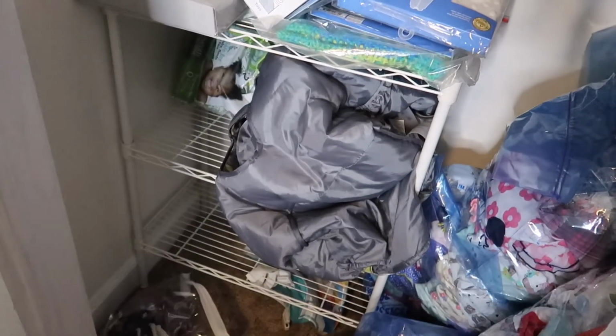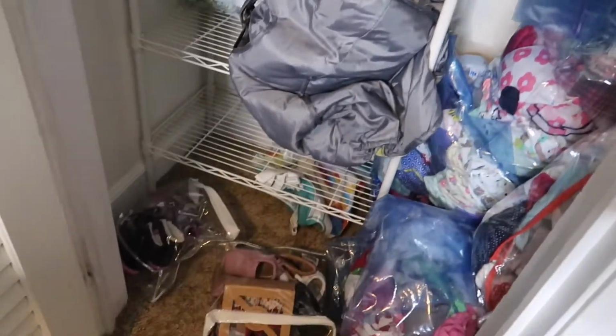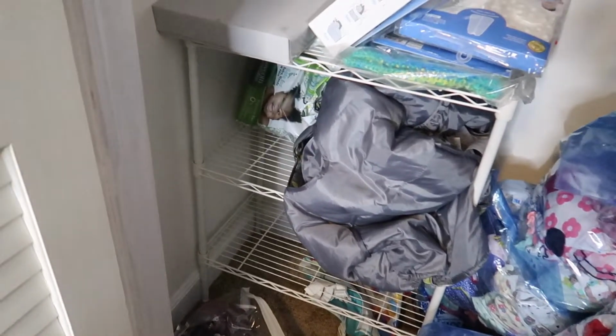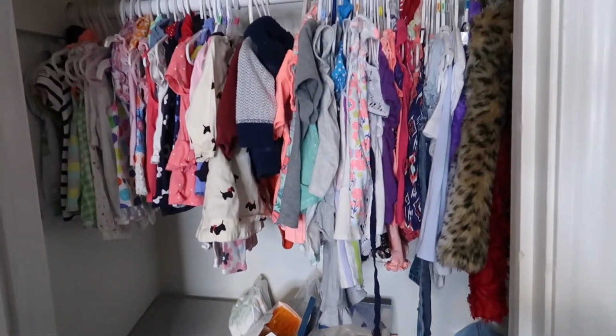As you can see, this is all Blair's old clothes, and they're all organized in bags, and those will just have to stay there for now until Brexley starts wearing them and I can start getting rid of the excess. So, see how this goes.